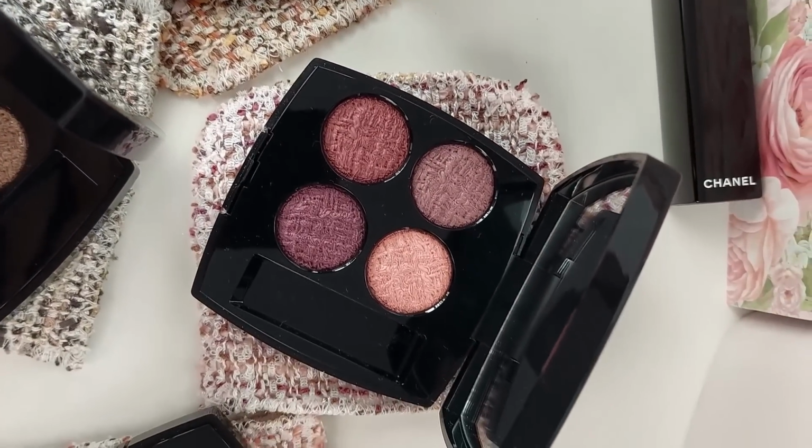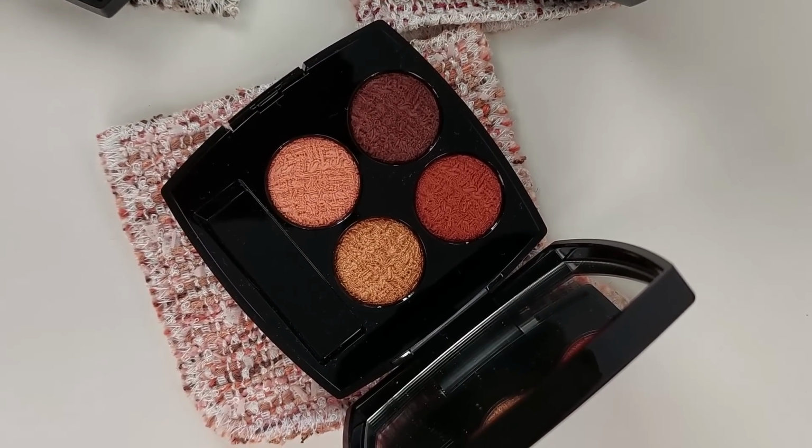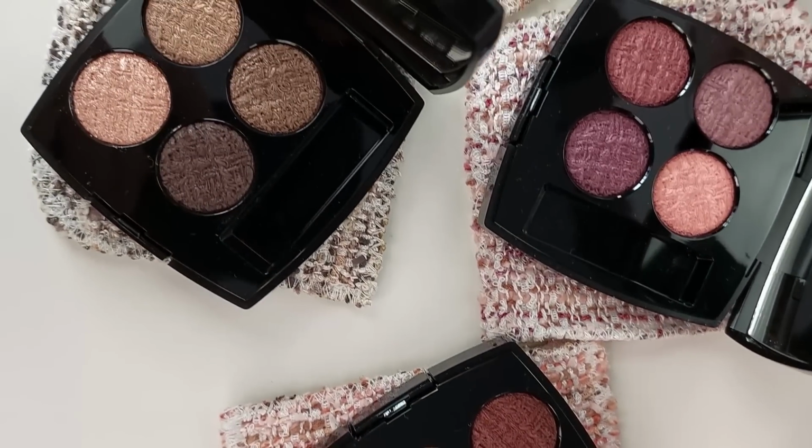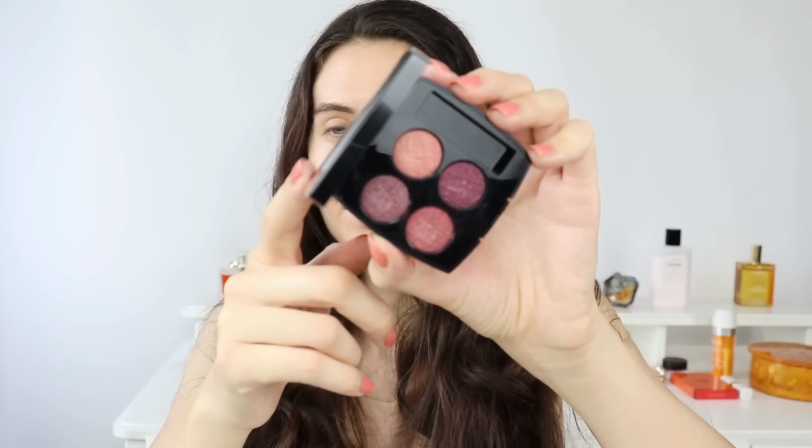Now I think that the Tweed number 2, the purple palette, is actually the least favorite to a lot of you, because I like to read the comments and I'm seeing that this is your least favorite, and it is also the least pigmented eyeshadow palette. The formulation of this palette is quite interesting because the powders are very firmly pressed. I like the palette. So in this video I'm going to create a makeup look and compare it to similar eyeshadow palettes from my collection so that you can decide for yourself whether you want this palette or not.